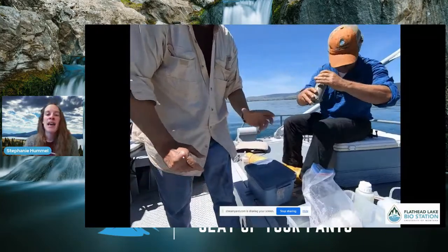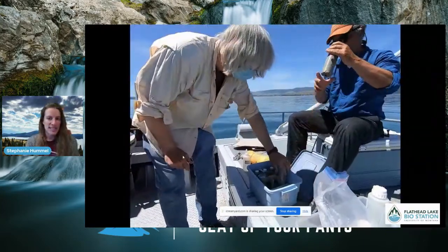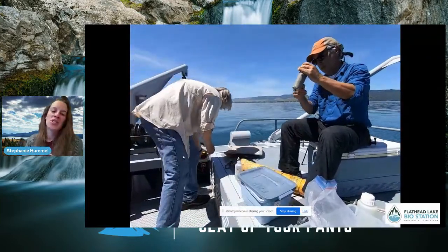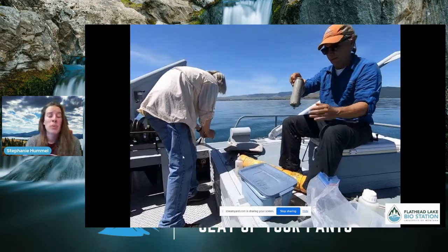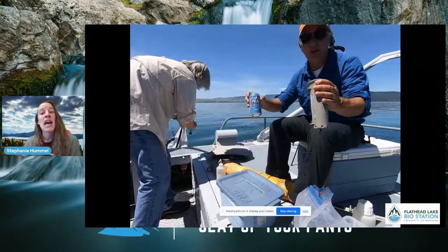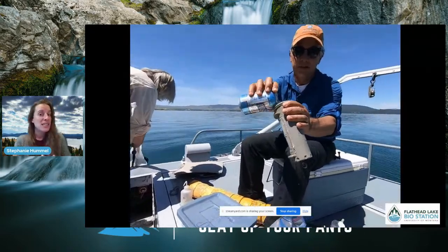Now, Jim just passed off that sample to another one of our scientists here, Jim. He's going to show you how we prepare it to send back to the lab. The lab is where our scientists will actually count those samples. They count what species of plankton they find in the sample and how many.